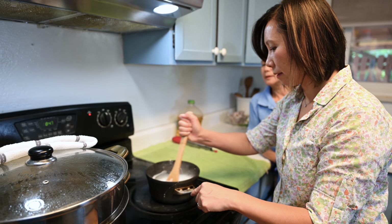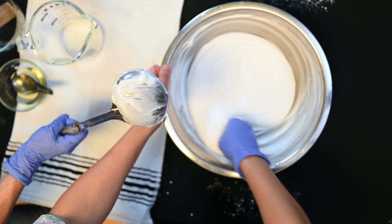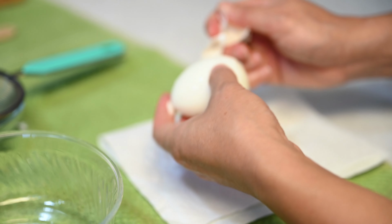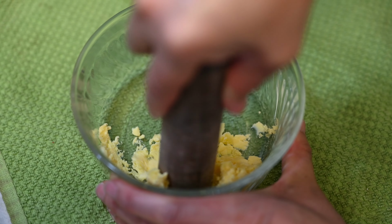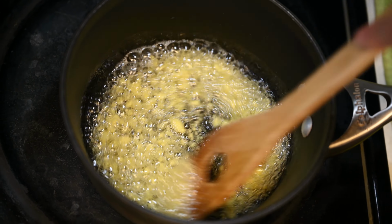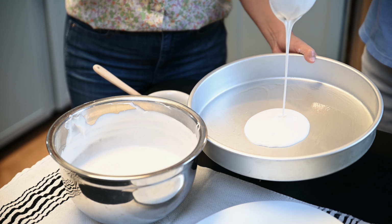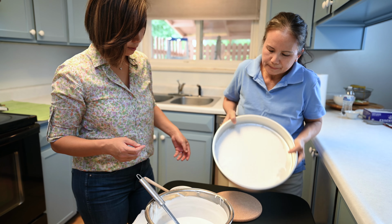I've been craving Laotian khao soi with fresh rice noodles. It is amazing from scratch. The smell, the texture, the taste, it's so good. I don't know how to make it, so I've decided to recruit some extra help. And I asked one of the best cooks to show me how to make it. And that's my mom.